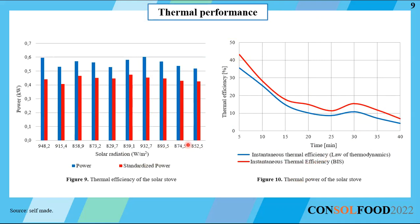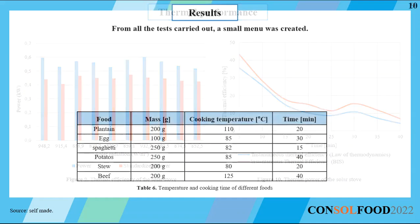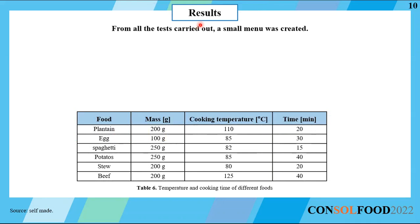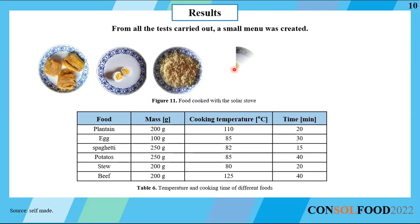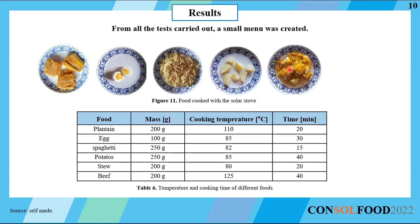In Figure 9 and Figure 10, we have the thermal power and efficiency of the solar stove, respectively, calculated with the proposed mathematical models, obtaining power values between 0.4 and 0.6 kilowatts, and instantaneous thermal efficiencies between 42 and 43%. Likewise, a small menu was made where you have the temperature and cooking time of some foods. In this case we have plantain, eggs, spaghetti, potatoes, stew, and beef.